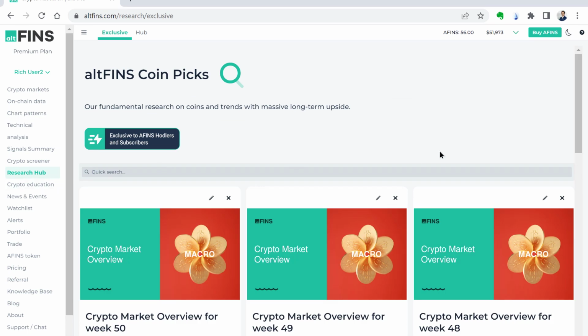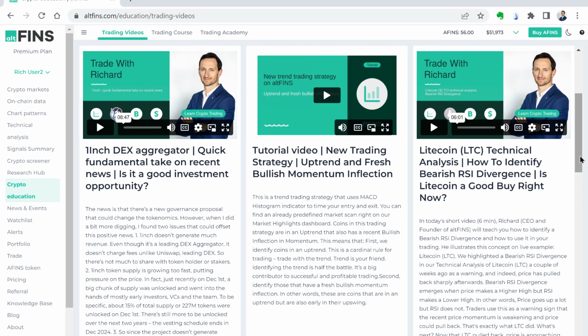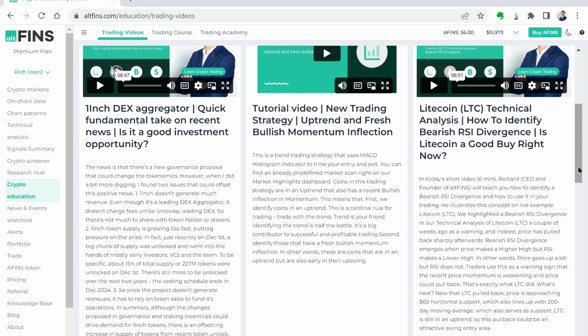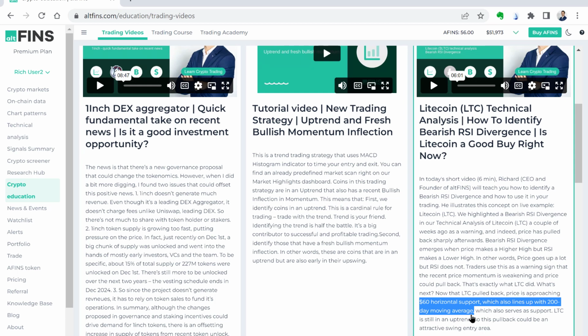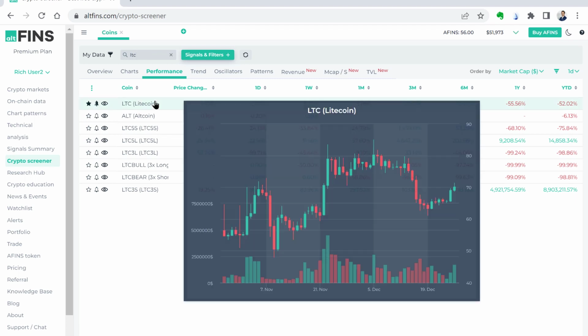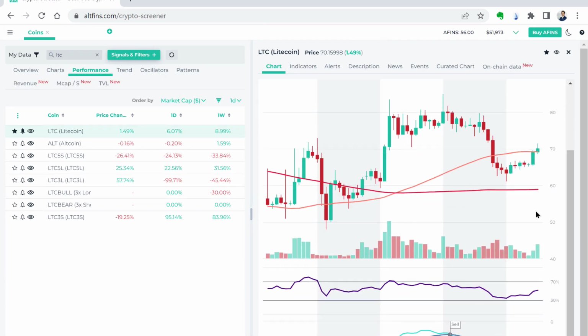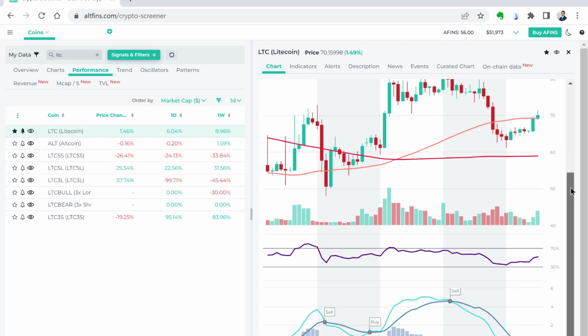We published a quick educational trading video on Litecoin about a week ago on the 18th of December, in which we talked about how Litecoin has pulled back after a bearish RSI divergence, but that the pullback to the $60 horizontal support level, which also lines up with the 200-day moving average, which is very similar to the situation with MATIC, was a great swing entry. So let's see what happened a week from that call with Litecoin here. And it looks like it's up about 10 or 15% since then. The video was done on December 18th, so it was around $63, and now it's at 70, so it's up 10%.